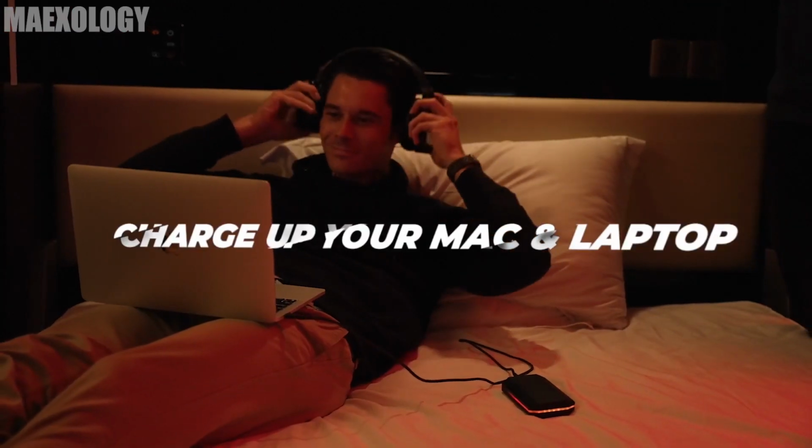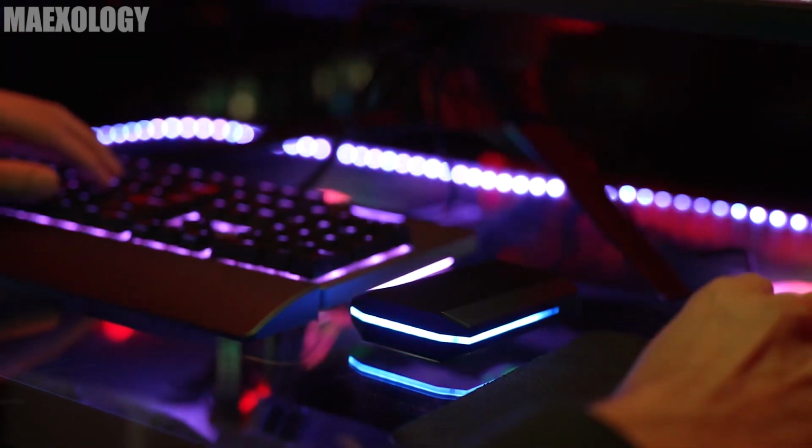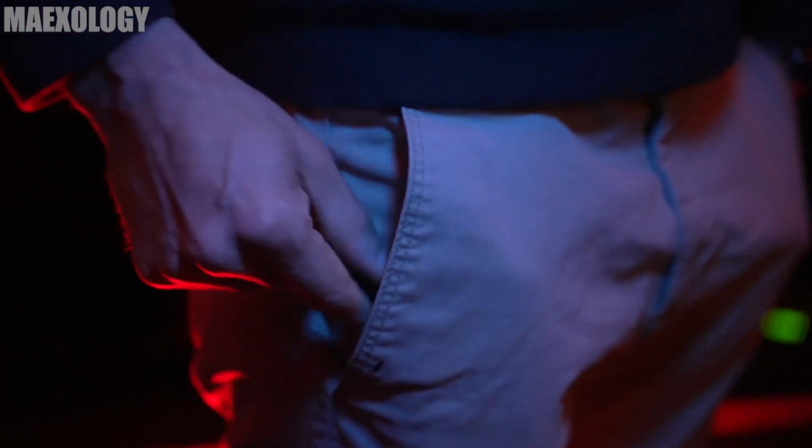It will maintain the battery level and avoid overheating, unlike the majority of power banks. Finally, the RGB lighting makes this device ideal for gamers. And like they always said, more RGB equals more frames per second. Just joking. Anyway, the cost will be $25.